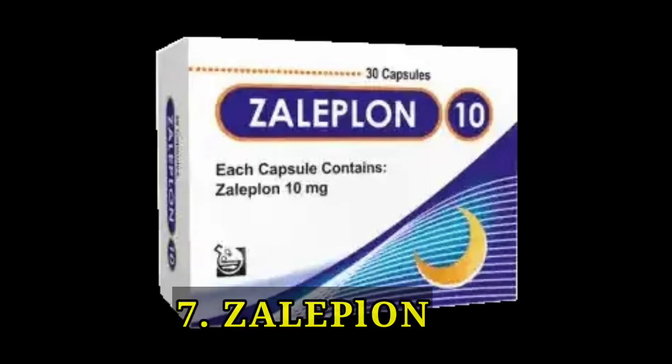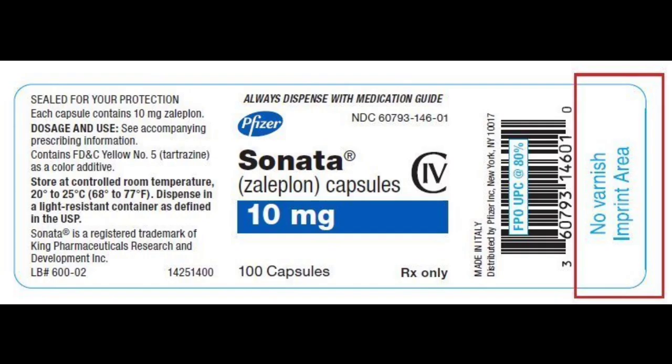Zaleplon, Sonata, is a sleep medicine that treats certain types of insomnia. Sonata is a sedative hypnotic and non-benzodiazepine medication that works on your brain's GABA receptors to make you drowsy and sleepy. Because it works quickly, you should only take it before going to bed. However, these pills do not help people who wake up too early in the morning or wake up multiple times during the night.